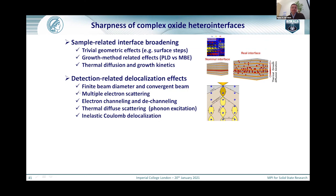And then you might have detection related delocalization effects, where you have to name the finite beam diameter and the convergence of your incoming electron beam. You have multiple scattering depending on the thickness of the sample. You have electron channeling and especially electron dechanneling, where the electron beam jumps to the neighboring atomic columns. You have thermal diffuse scattering by excitation of phonons, and you have the inelastic Coulomb delocalization, and all these effects will broaden your interface.